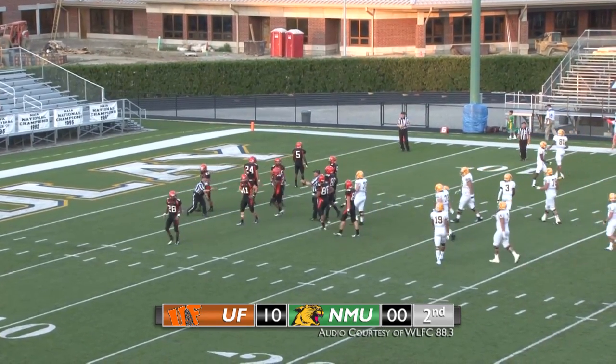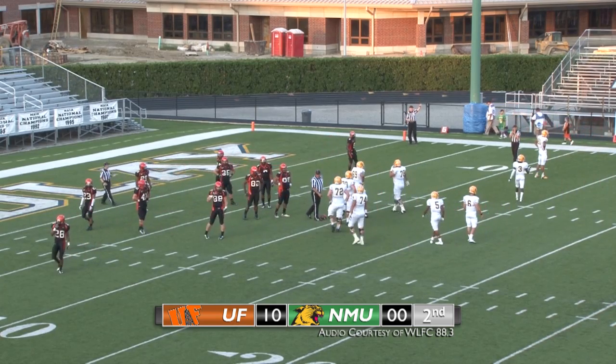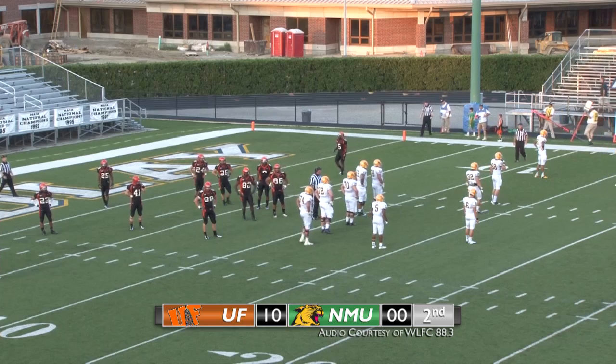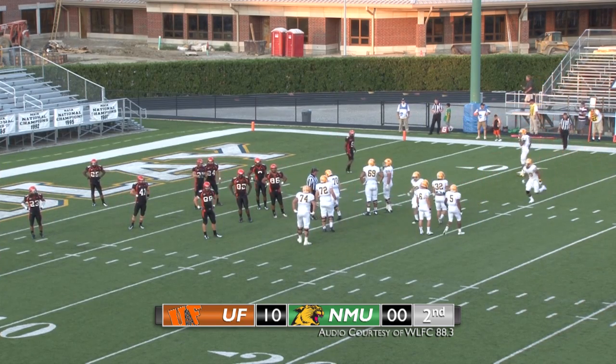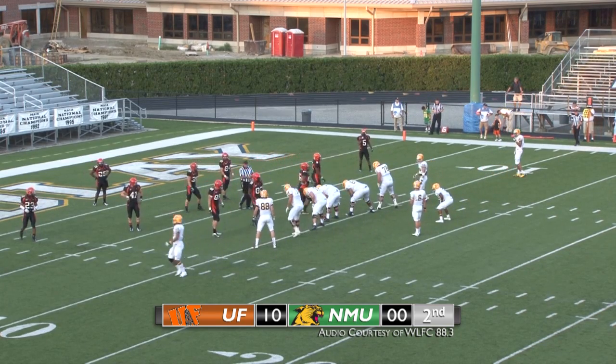Well, that's a safety's dream right there. You see a ball kind of fluttering over the middle, you have an opportunity to make a huge hit. And I believe that was Willis that time who just missed him. I mean, he had an opportunity to really lay the wood there, maybe separate the ball from the catch, and he just flat out missed him. And now 1st and goal for the Wildcats.